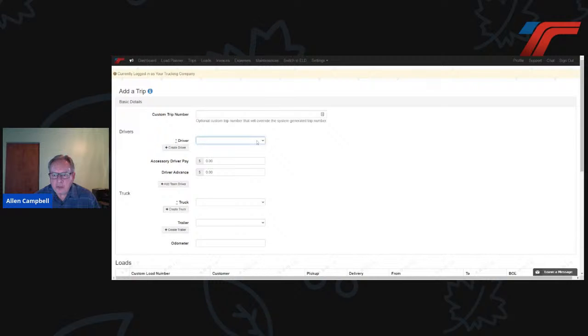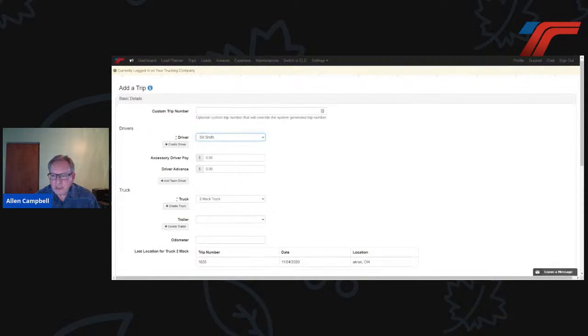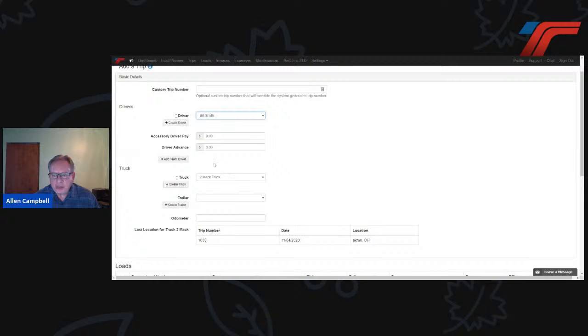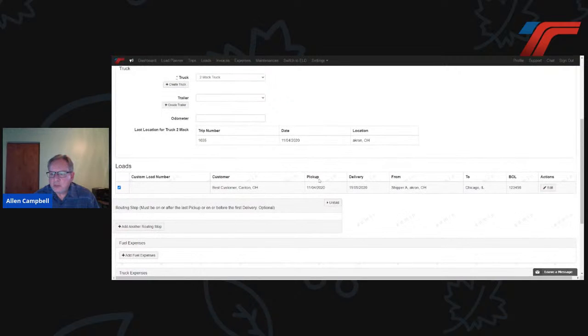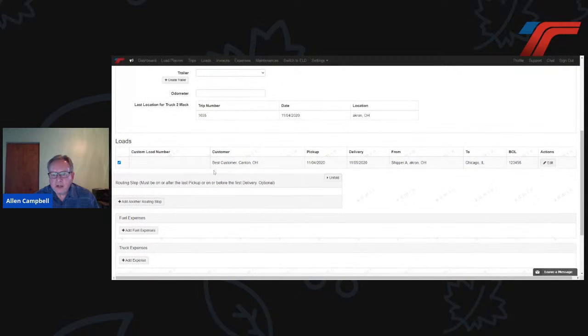Okay, and the guy that's running these loads is Bill Smith, so we're going to pick him from our driver list. As soon as we do that, the system knows that the last truck he drove was truck number 2. The last place he delivered was in Akron, Ohio. The system knows all these things. It's important because it's keeping track of the empty miles and the loaded miles. It keeps track of the miles by state. We'll show you that here in a minute.